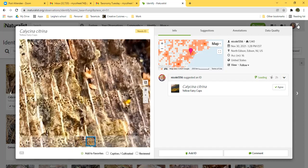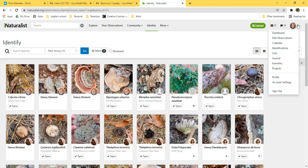You just got to have somebody else to organize it. But anybody here is fully welcome to organize anything like that. So, if you want to do that, just touch base with me.